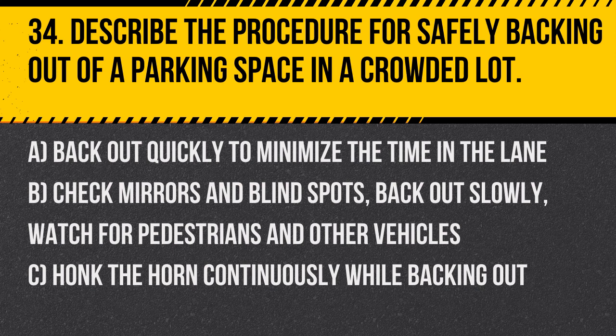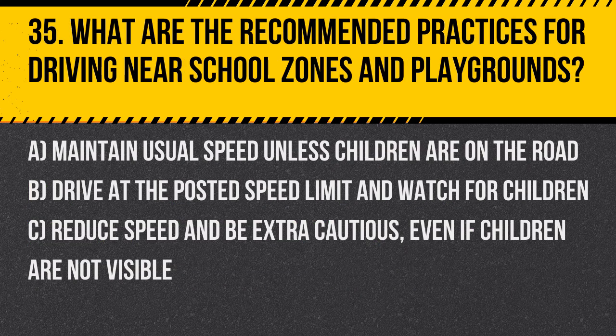A. Back out quickly to minimize the time in the lane. B. Check mirrors and blind spots. Back out slowly. Watch for pedestrians and other vehicles. C. Honk the horn continuously while backing out. Answer B. Check mirrors and blind spots. Back out slowly. Watch for pedestrians and other vehicles. It's crucial to move slowly and be vigilant to avoid collisions in crowded areas. Question 35. What are the recommended practices for driving near school zones and playgrounds?